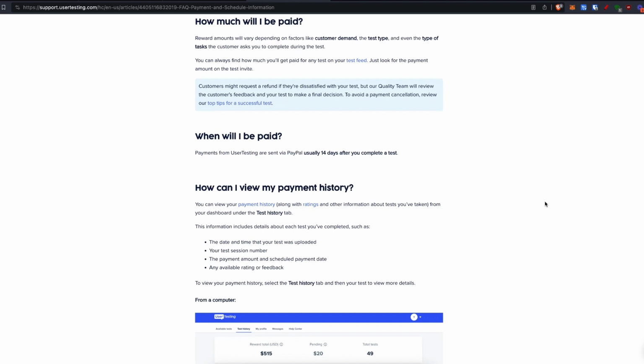However, this is not going to replace a job's income. This is just something you can do on the side to supplement your income and maybe make an extra $50, $100, $200 or so every month. And again, that just depends on how frequently these tests come up. So this is not something you can really rely on to make a lot of money. What I would recommend is find sites similar to UserTesting and sign up to a lot of them, so that way you'll get more tests coming in and more things you can do in order to make more money.